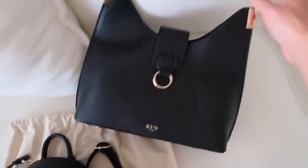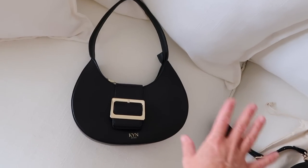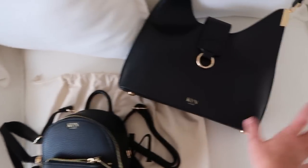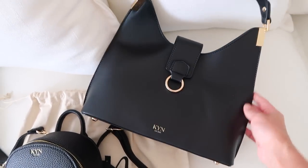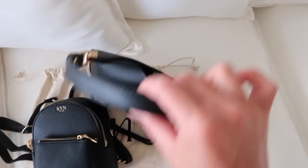And then we also have this one, which I feel is the perfect everyday bag. I think this is everyday, but it also can be dressier as well, and it's a little bit smaller, whereas this one is really nice and deep, so you can fit a lot in there. It's a perfect everyday bag, and it's really simple and chic as well.